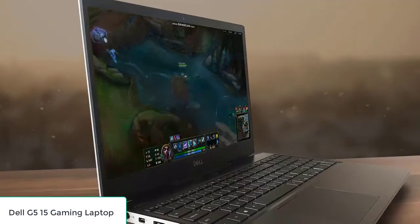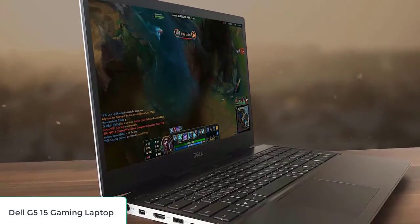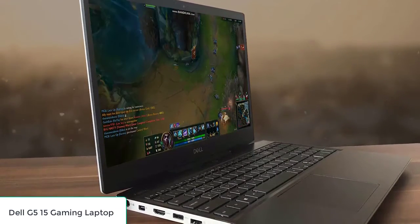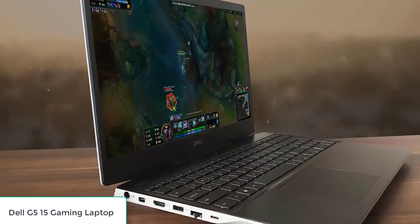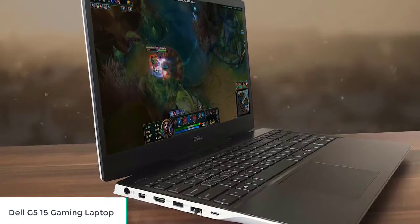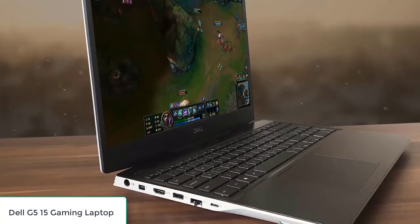Currently priced at $930, the G5 15 SE doesn't necessarily stand out for performing extremely well in any category, but overall the performance is solid. It comes with speedy components, 144 Hz refresh rate, and some great features to really make it an enticing package at a great price for gamers looking for an entry-level gaming laptop without the heavy investment of a premium gaming laptop.